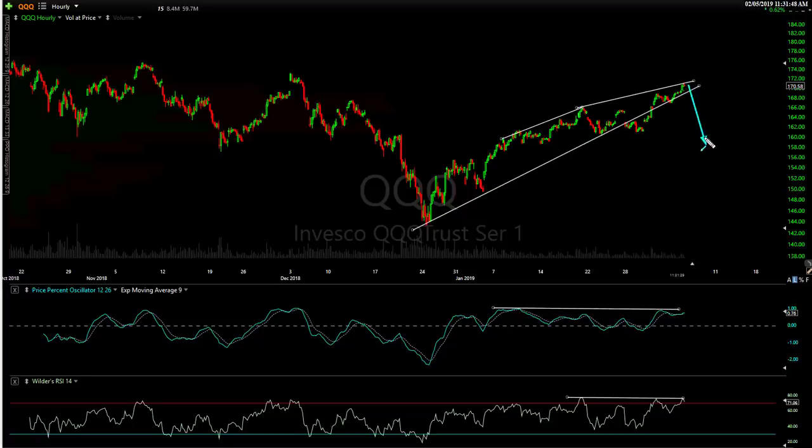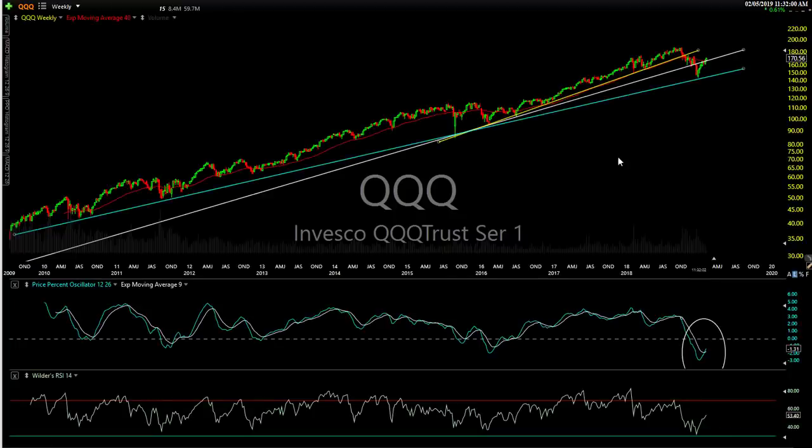Therefore, if nothing else, I think we get a bigger drop than a few weeks back, when I was calling for a 5% drop or so. Now we're looking at probably a 7-8% drop if my targets are hit. All right, on to long-term charts, and we'll wrap this one up.